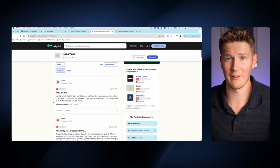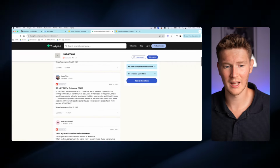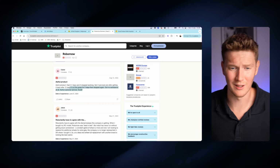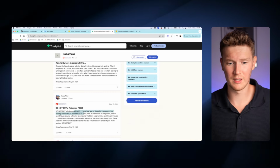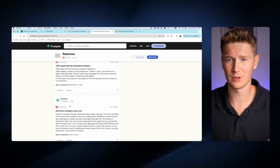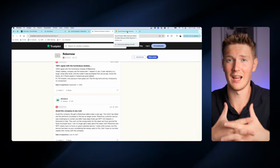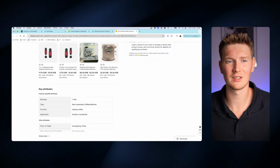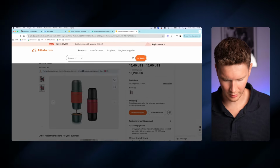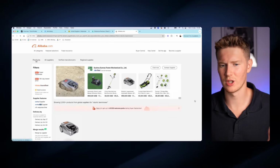And that's because these guys haven't been able to simply find a good enough product. You can easily see it. They say that this one stopped cutting after 12 days. This one actually worked for 3 years, but now it won't return and she can't get help. We need to find a higher quality version here. And most often in life, quality and price go hand in hand with each other. So we want to go on Alibaba and see if we can find a robotic lawnmower for a slightly higher price point. We don't want to go for the cheap option.